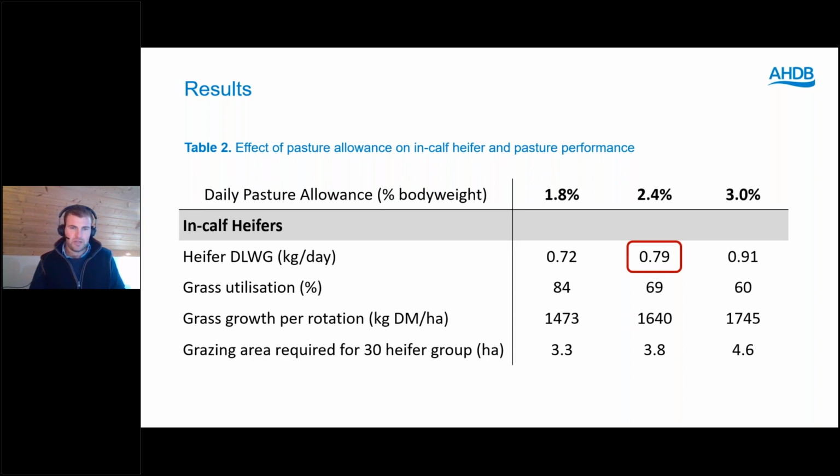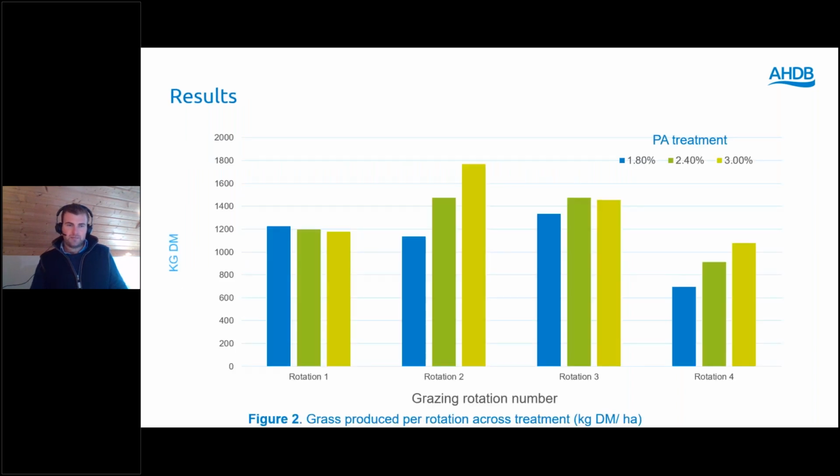And grass growth per rotation, again, not as we would have expected, with the higher grass allocation growing more. I would have hypothesized that with the lower grass allocation, the animals would have been cleaning it off, there would have been better post-grazing residuals, and that would have stimulated better growth. However, that is not what we saw. And in terms of the area required for the heifers, again, we can see that extrapolated up for a group of 30 heifers. Next slide, please.